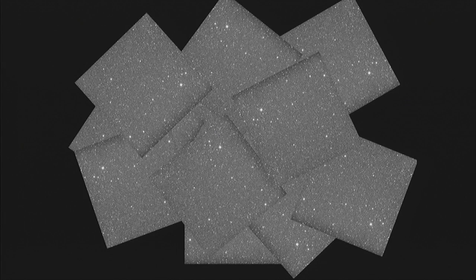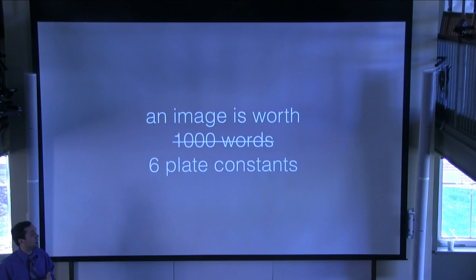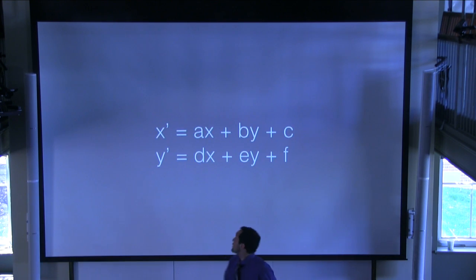Once we've done that, the goal is to take all of the images that remain and come up with some model to line them up on top of each other so that any residual motion by the stars is believed to be real astrometric motion. And so we fit for this with a linear plate model, which I show here.